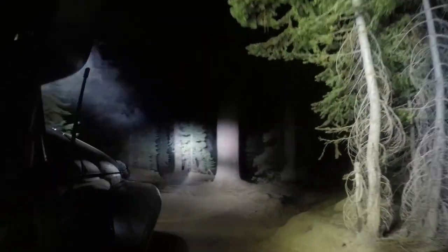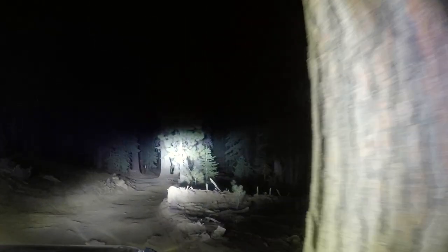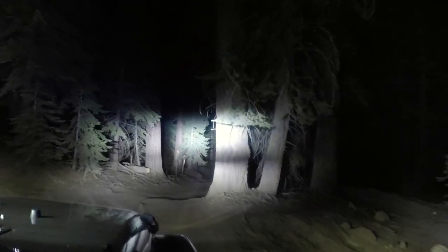Hello and welcome to the Monache 4x4 Trail, which is an off-road trail that will lead you into Monache Meadows. Monache Meadows is located right on the border in between the Sequoia and Inyo National Forest. Monache Meadows is approximately a two-hour drive from the Highway 395.